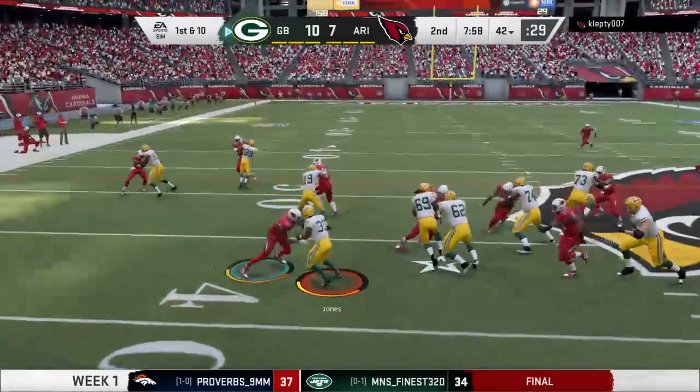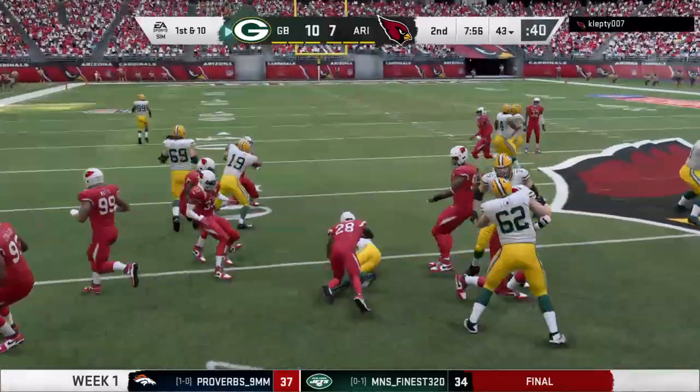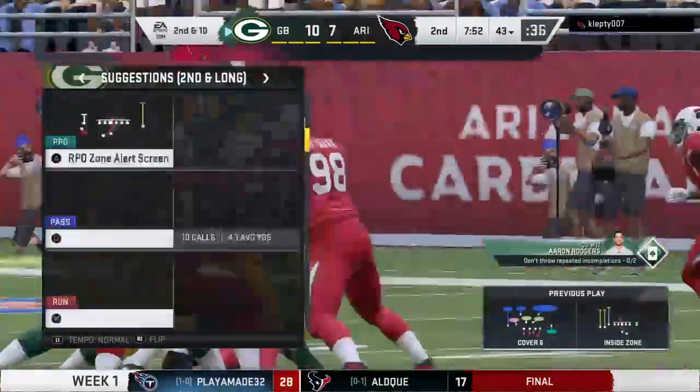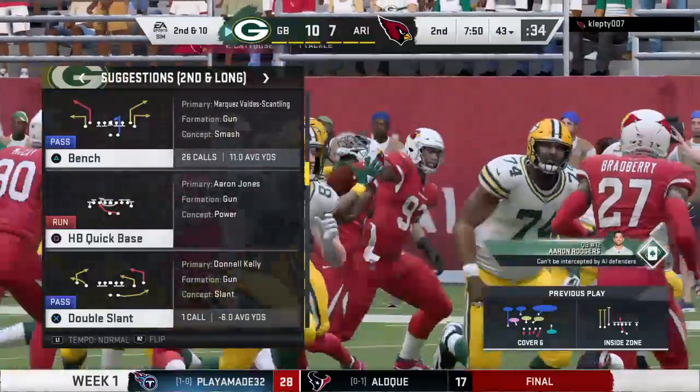Now a 1st down carry by Jones. And just no chance of turning the corner. He can only get back to the line of scrimmage. 2nd and 10 coming up.